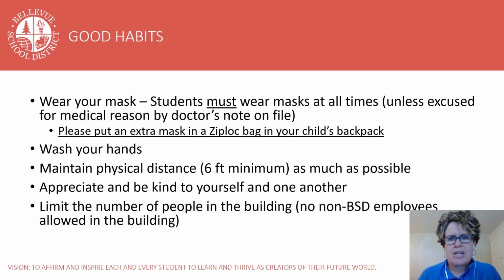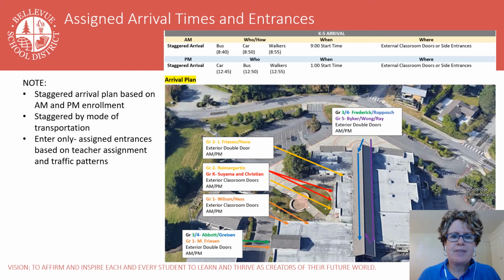And we just appreciate any support that you can provide in keeping our school open, because the more we can practice these mitigating measures, the longer we can keep our school open, which is what we want. And we are not allowed to have visitors, volunteers, or anyone in the building other than BSD staff. So there is a limit on how many people can be in the building based on that information. This is where the assigned arrival times and entrances are super important. They are staggered based on mode of transportation for AM and PM. It's a little bit different.